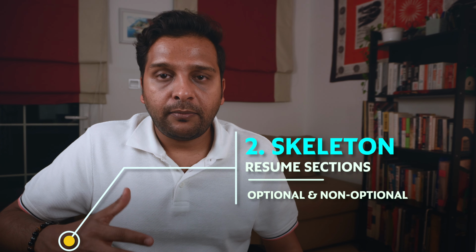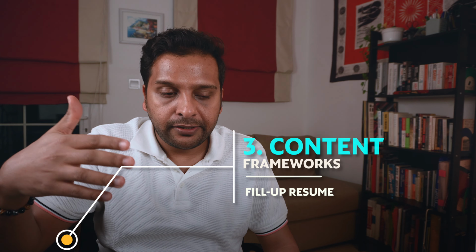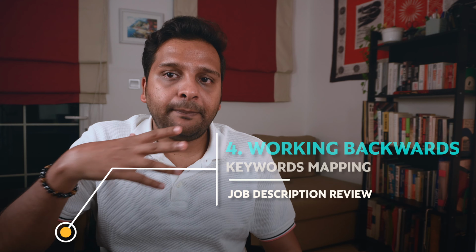In the second section, we're going to be talking about how we effectively build a skeleton of the resume. Then we can transition into the third section where we start pumping in the content. And in the third section, we're going to be discussing some frameworks that will help us write content effectively within a resume.